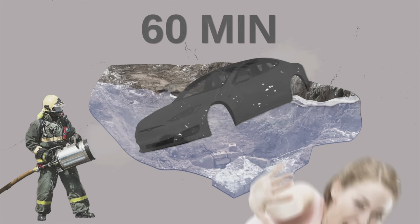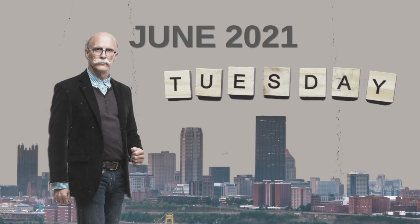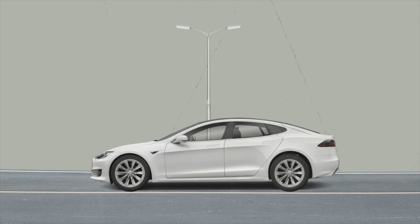If you think that's a crazy story, you haven't heard anything yet. It gets crazier. Rewind 2 summers ago, in June 2021. It was just another typical Tuesday in Pennsylvania. The $129,900 Tesla Model S Plaid had just been released. Just 3 days after release, a driver took it out on the road, only to notice smoke coming out of the back of the car.